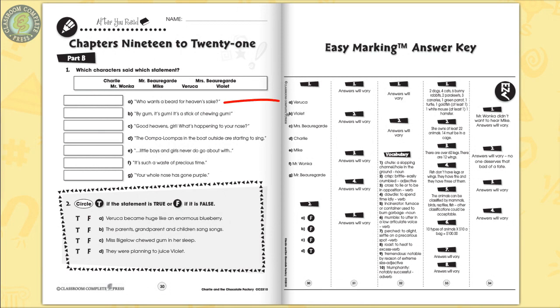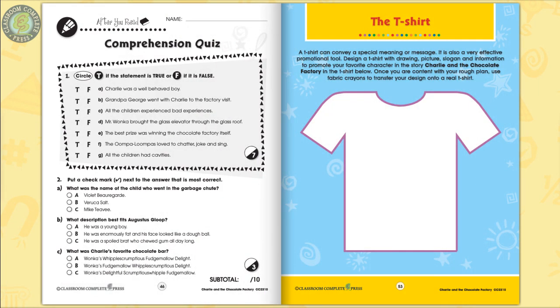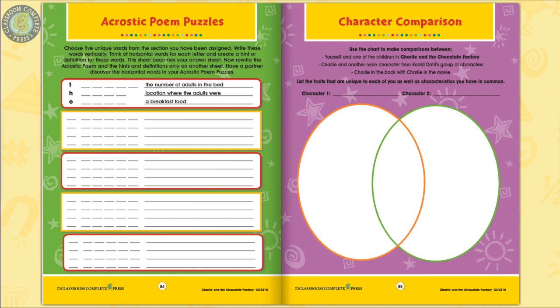The easy marking answer key works by lining up perfectly with the matching question pages. 3 color posters, which are graphic organizers, complete the resource. Create an acrostic poem puzzle for a partner to solve using unique words from the book.